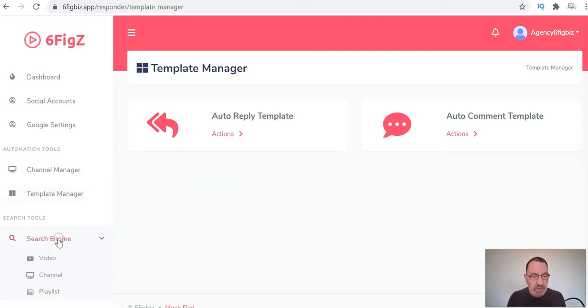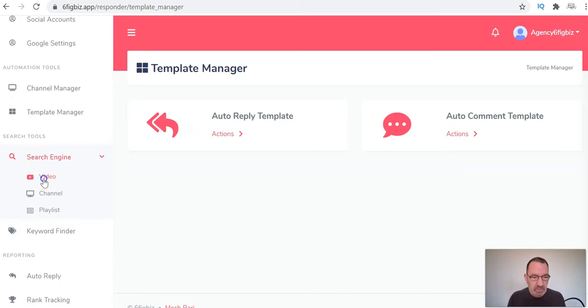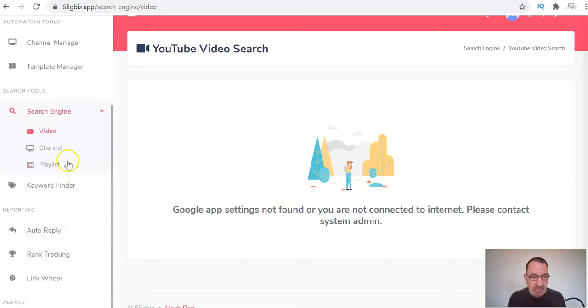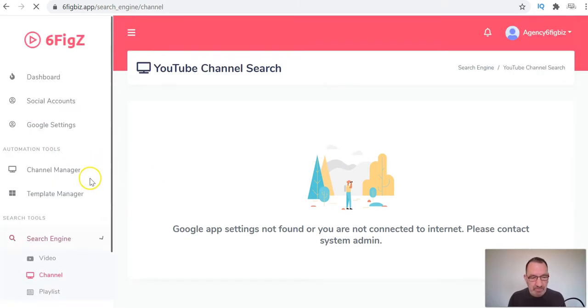So we continue down into the search engine. Search video. You're going to need your Google Apps settings all inputted and set up to access any of these features. Again, if you're a beginner, you're going to struggle to get your Google app set up in the first place, so this is going to be pretty irrelevant to you. Your channel and playlist are going to follow along the same suit, where you're going to need to be set up to access the features.